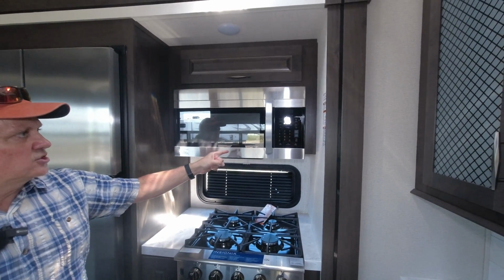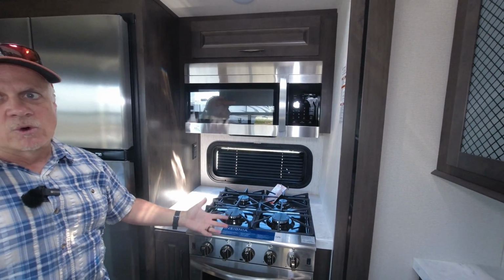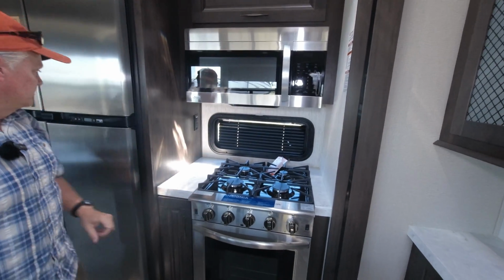It has the convection microwave. We don't really use our microwave a whole lot, maybe for rewarming things, but we definitely like the idea of having a convection oven.